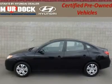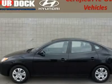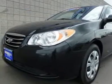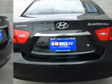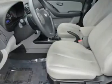Low miles. 10-year 100,000-mile powertrain warranty Hyundai certified. Murdock No Regrets certified. No regrets means 150-point inspection, no questions asked, 3-day exchange and a worry-free warranty. If you demand the best, this superb 2010 Hyundai Elantra is the car for you.